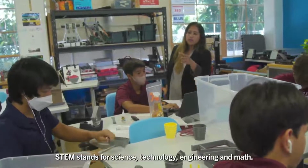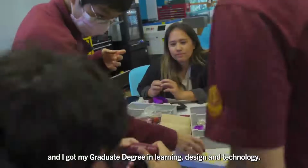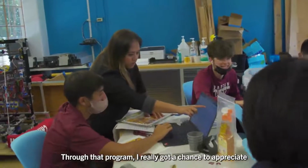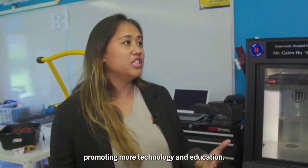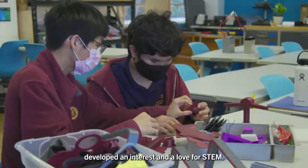STEM stands for Science, Technology, Engineering, and Math. I actually started teaching 11 years ago with Social Studies and Math, and I got my graduate degree in Learning Design and Technology. Through that program, I really got a chance to appreciate the connection between why I wanted to become a teacher in the first place and technology education, like the philosophy behind promoting more technology and education. I feel like those really came together, and from there developed an interest and a love for STEM.